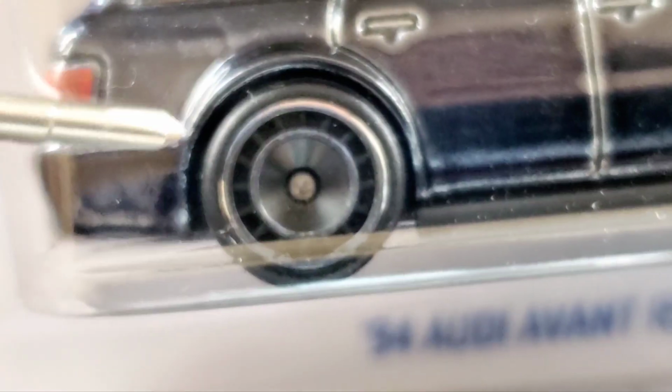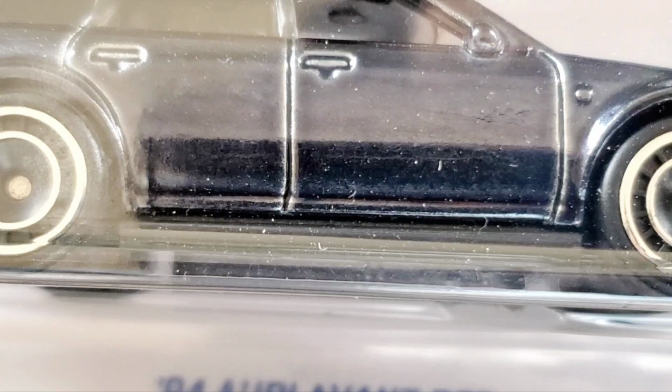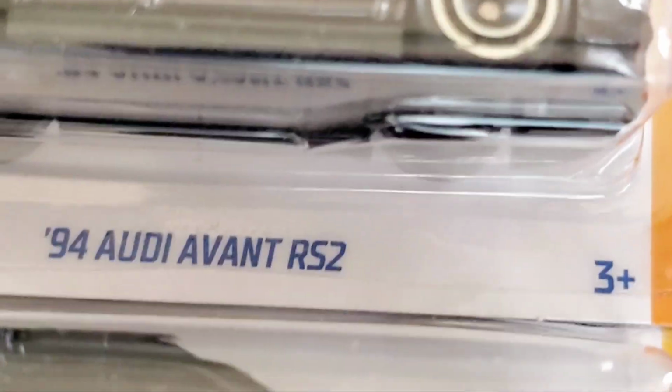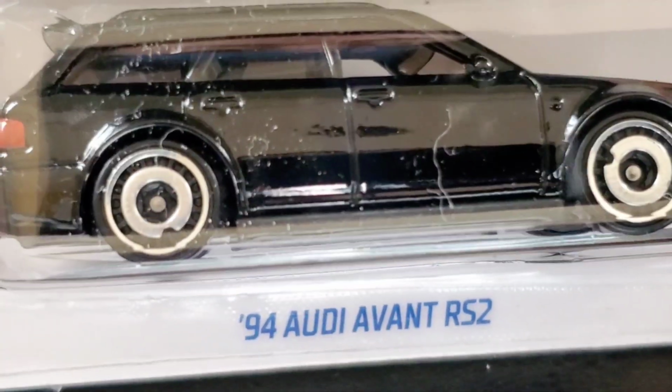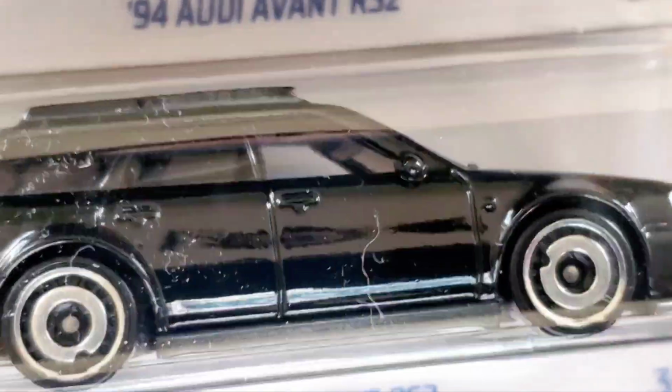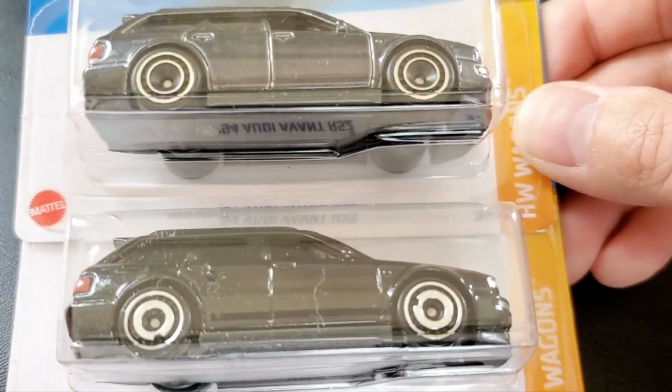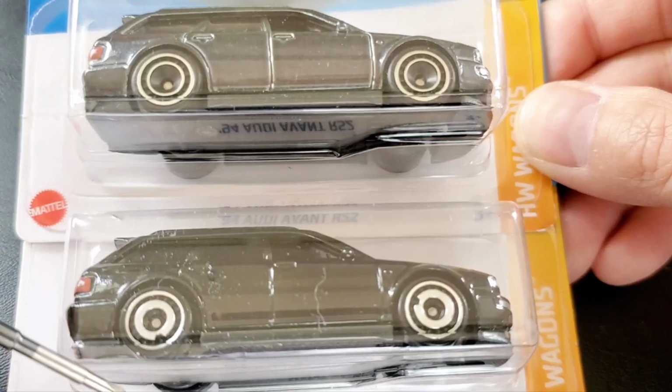And one thing I just noticed is the bumper looks like it has a chip to it. So yeah, Hot Wheels aren't always perfect. There's always going to be chips since this is metal and it's painted. So that's how sometimes these vehicles turn out to be. But overall, the shape of the vehicle is all the same. There's nothing else different between the Super and the regular.